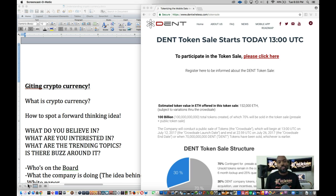Okay, here we go. What makes a solid cryptocurrency? I have a criteria that I use to determine what a solid cryptocurrency is. And here it is right here on the left side of my screen.